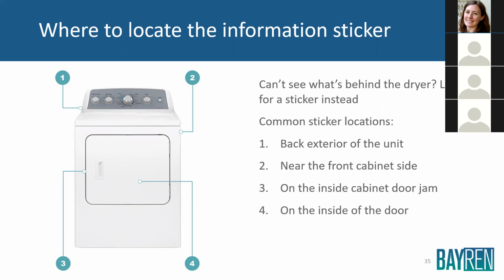So where do you locate the information sticker? It could be found on the back of the exterior, but sometimes you're not able to get behind the dryer. Other places you can find the sticker are near the front cabinet side, on the inside of the cabinet door jamb, or inside the door itself.